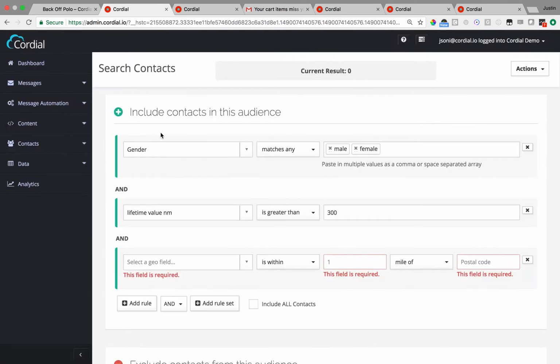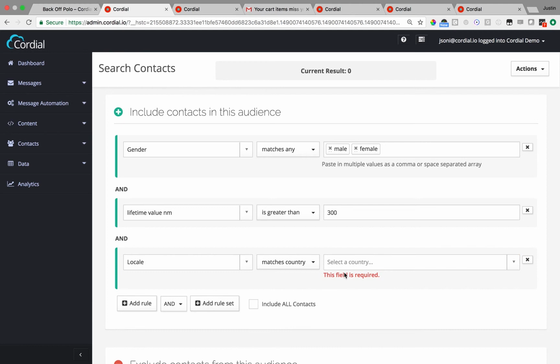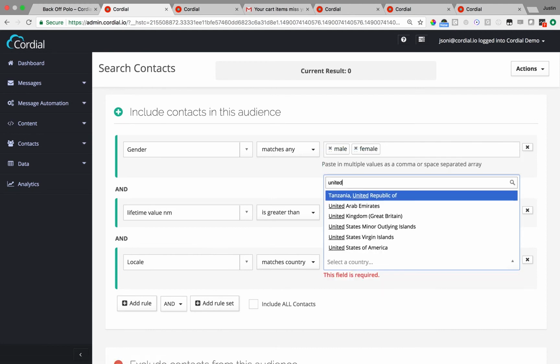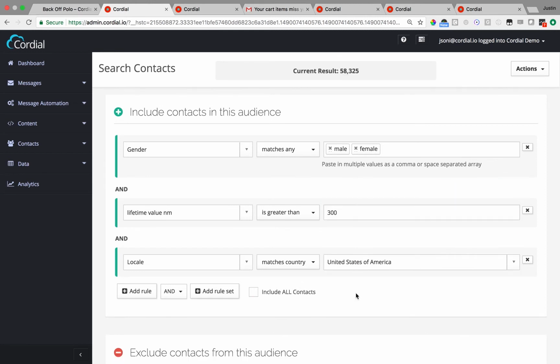So let's add one more here, maybe geolocation, which is a very popular one for a lot of marketers as well. And we'll say that the geolocation maybe matches a certain country. The country list pops up for you, and I can just select maybe the United States as an example here. So this way I have men and women over $300 lifetime value within the United States.